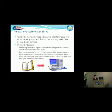We improved just recently the work order process for our BMPs. In the past, our maintenance yards were getting a binder once a year with all the inspection reports for each facility, and then they had to go through and figure out what needed to be done and where. We've since converted that into Maximo, where each type of repair for each facility is entered in, and depending on the need for the repair, it might go to a couple different areas, their float crew if it's a structural repair, or the regular area if it's just mowing and vegetation management.